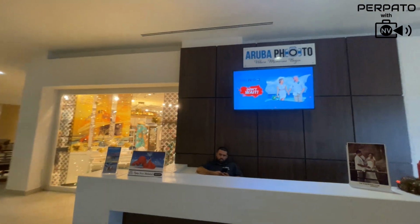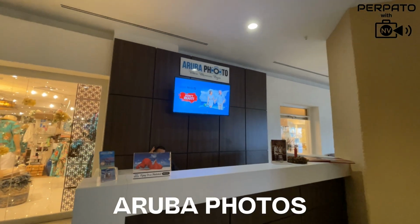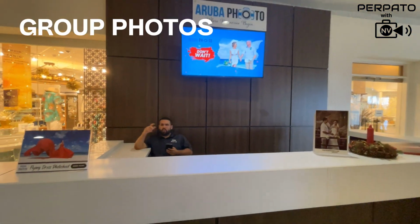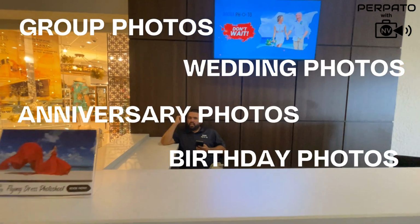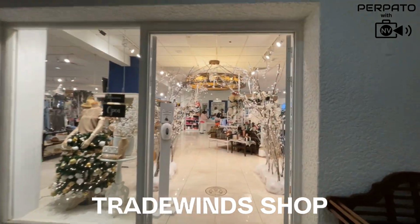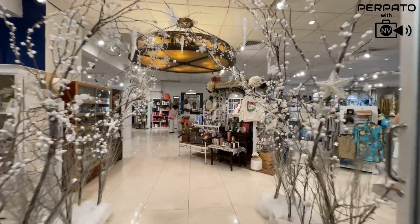They also have Aruba photo here, where they'll do flying dress photos. They do wedding photos. They'll put you on the beach. So this is the Tradewinds store. They've beautifully decorated this. Wow.